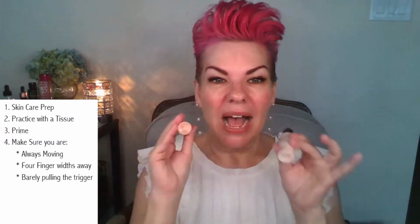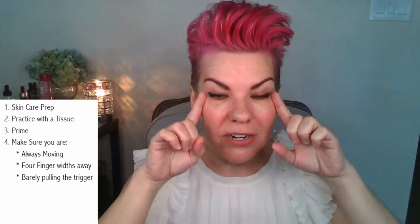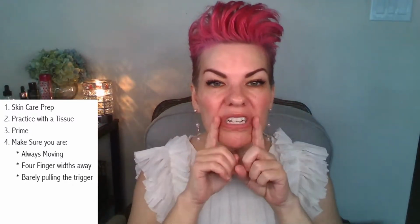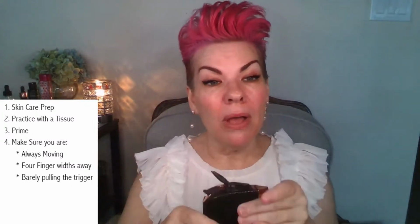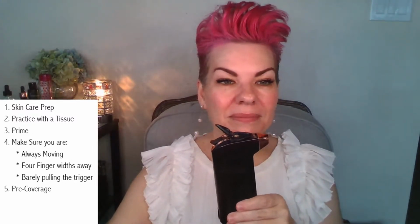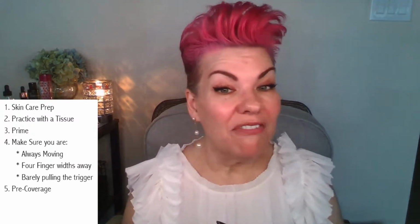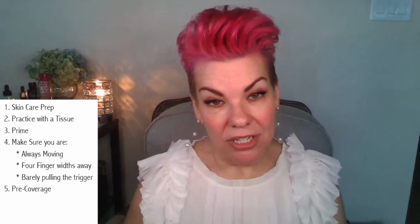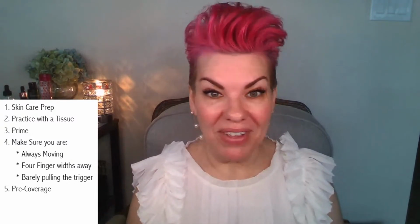Okay, so here we go. I've got my two foundations. Now, I want full coverage here, medium coverage here, and maybe lighter all around. So here's how I get it. And now I'm going to go ahead and airbrush pre-coverage. Pre-coverage is not my foundation, guys. Did you hear me? I'm going to use my foundation, but it's not my foundation.